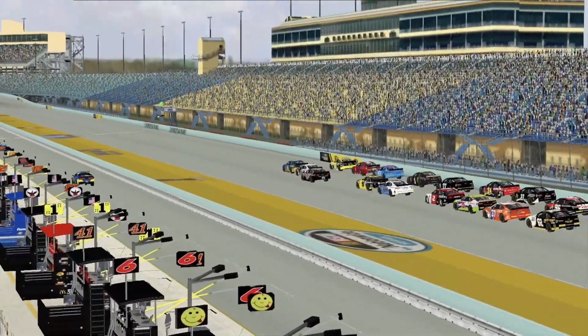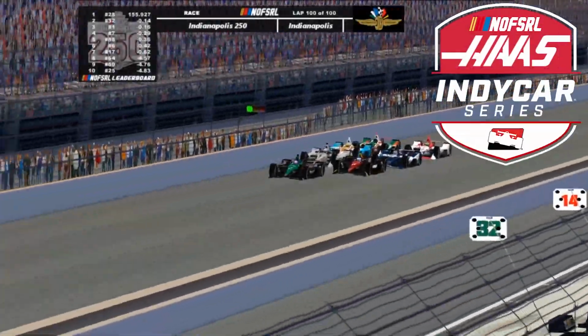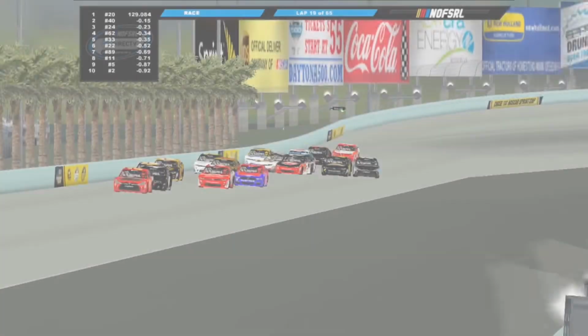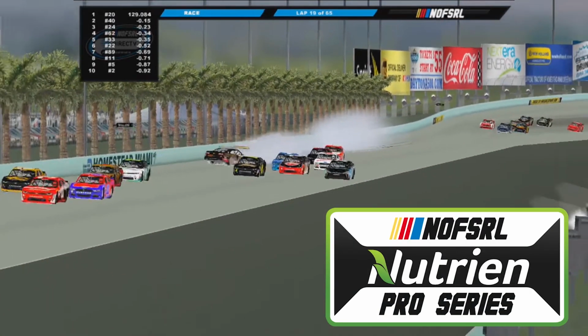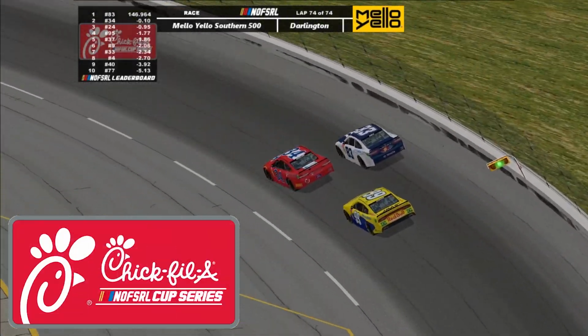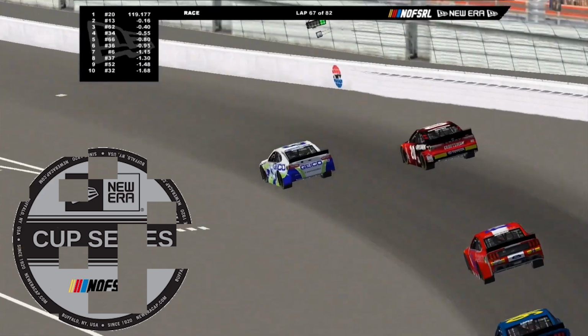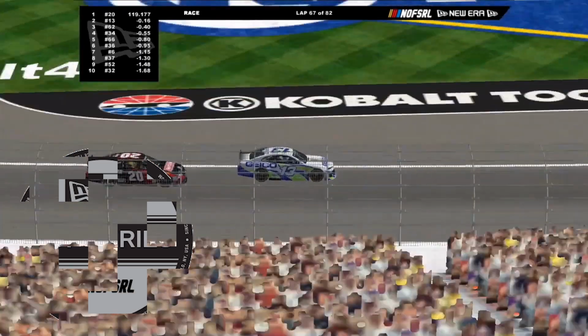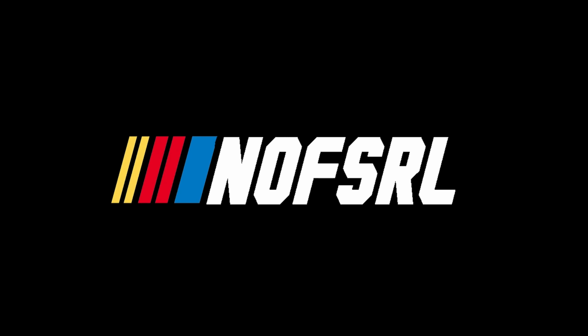It's showtime at Homestead, Miami. Andre Baranowskis at the line, steals it in the Indy 250. Line and the back in trouble, and they go. Gordon to the wall, jumps right around. Side by side on the final lap, coming to the checkered flag. Steve Morgan, the last lap pass, and the victory in Las Vegas. Welcome to the NOFSRL.